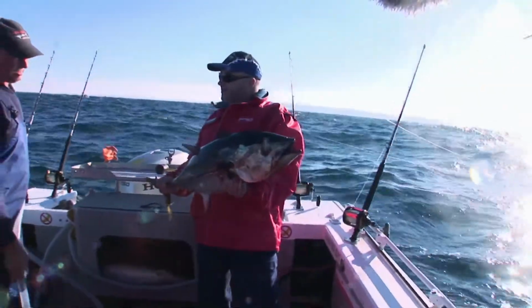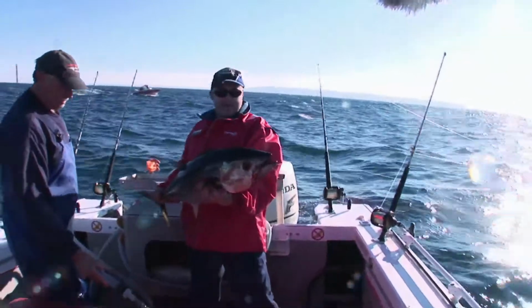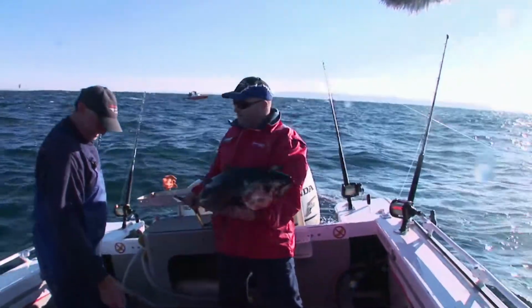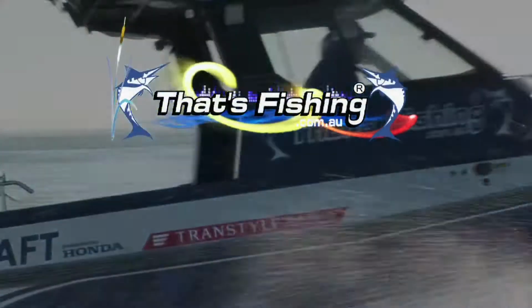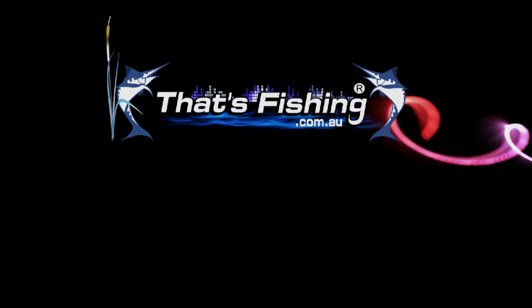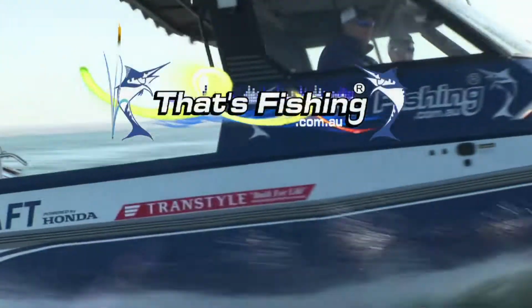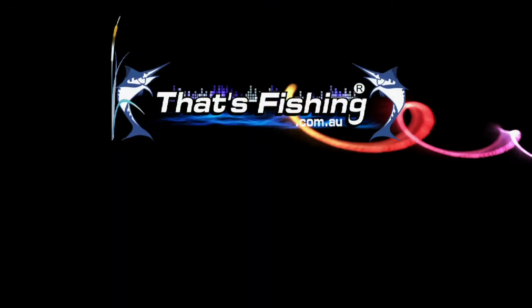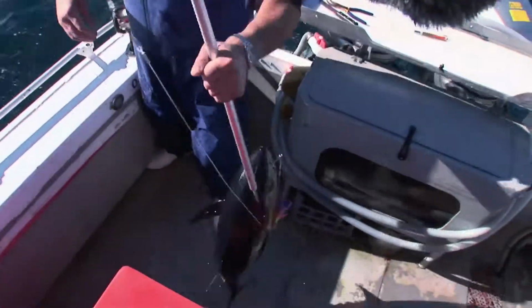Oh, about 15 kilos. About 15? Yeah, maybe a little bit more. Jeez, imagine what the big 200s are like. Here we go. Hey, come to the service. Now that's the fish to get the pitch with.